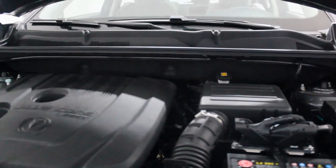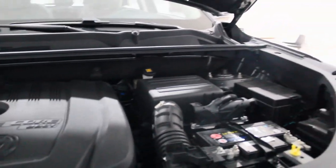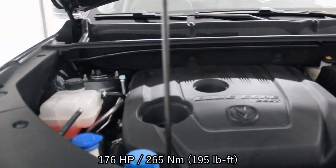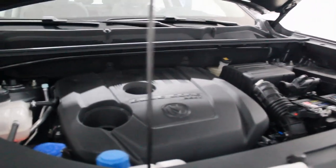So this is the engine of the Changan CS75 Plus. It's a 1.5-liter turbocharged four-cylinder engine that produces 176 horsepower and 265 newton meters of torque, and is mated to a six-speed automatic transmission. Those power figures alone are on par with the competition. In some reviews I've seen, this Changan CS75 Plus is more geared towards comfort, one of the most comfortable in its class. With those power figures, I want to see if it's still peppy. I'm a performance-oriented driver, so before we have a drive, I'll demo the infotainment and all the tech.